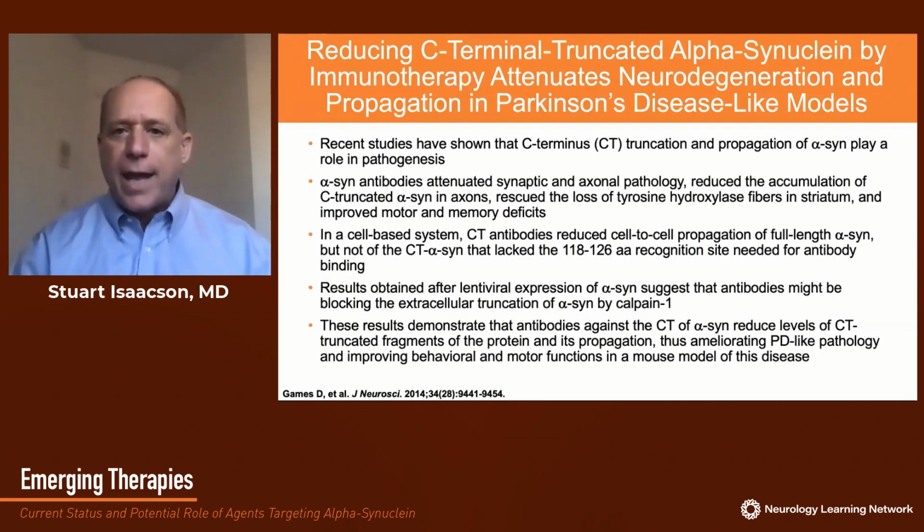Reducing C-terminal truncated alpha-synuclein by immunotherapy was shown to attenuate neurodegeneration and propagation of alpha-synuclein in a number of Parkinson's disease-like rodent models. It has been demonstrated in some studies that C-terminus truncation and propagation of alpha-synuclein can play a role in pathogenesis and propagation. And antibodies to this region may attenuate both synaptic and axonal pathology, reducing the accumulation of C-truncated alpha-synuclein and perhaps rescuing nigral neurons and their fibers that project to the striatum.